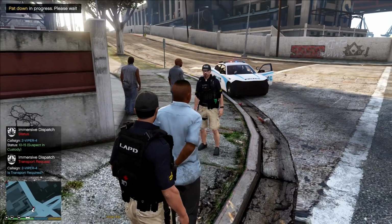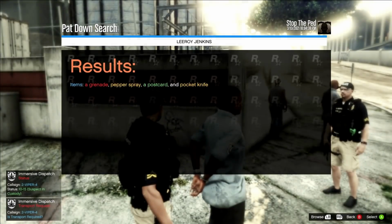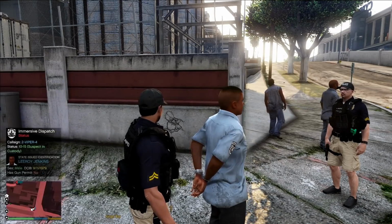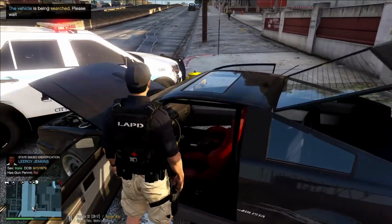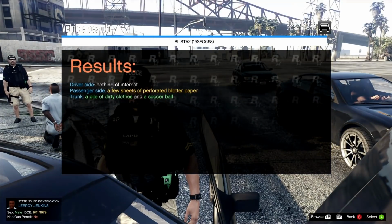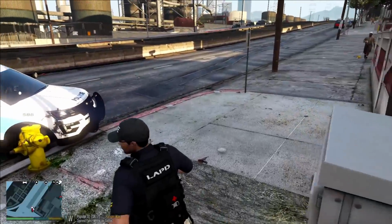Roger that. Suspect is 1015 in Cypress Flat. Is transport required? Okay, he had a grenade, pepper spray, and a pocket knife. Kneel down for me, man. Watch him, partner. It looks like officers are still in pursuit of the other person. Alright, nothing in his car. That's all good. Gotta grab the plate really quickly for my report.